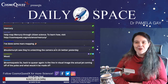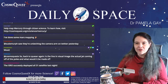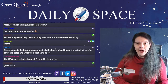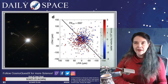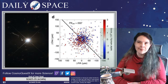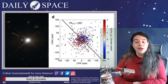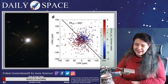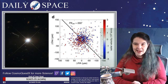So Fenring is saying, so back to that quasar again. Is the line in the visual image the actual jet coming out of the poles? I don't think so, but I could be wrong, and I wasn't able to figure that out fast enough today. So here is the image that he's referring to. You can see that there is this thing here. Now, I don't know where in space that is actually located. It could also be something in the image, although that appears to be something actual in space. In general, jets are visible in radio light and not in optical light. So I'm just not sure what that structure is. So I can't answer your question. I'm sorry. I need to go find out more about that image other than what I was able to find out.